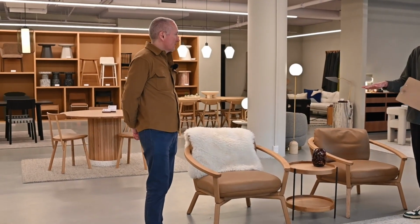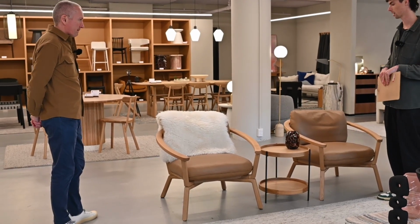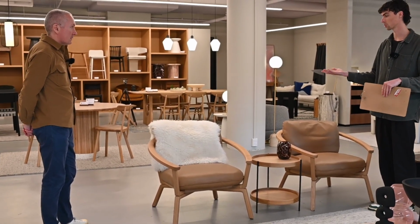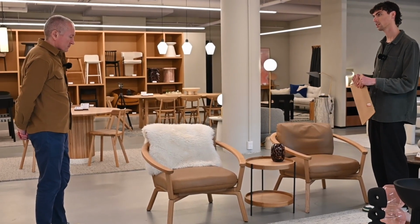Thank you very much. I have here the Sensu lounge chair and the Hummler end table here, both by Sketch. If you just wanted to talk us through sort of the key design features and maybe some of the inspiration behind these pieces as well.